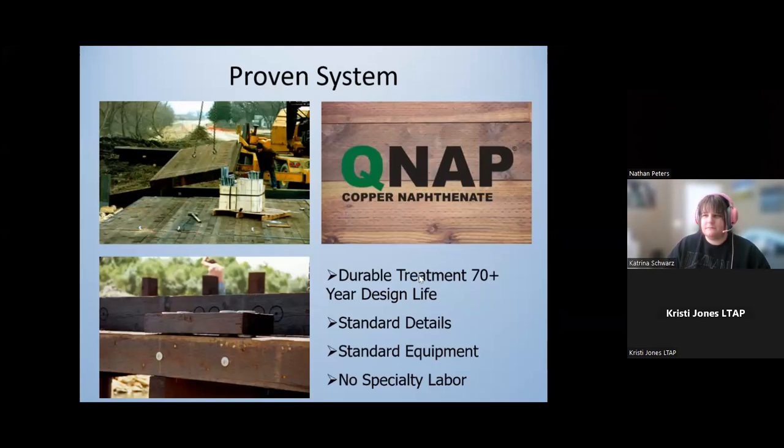So we're using standard details, standard equipment, and no specialty labor to install them. And these QNAP bridges and designs offer, in many cases, that 70+ year design life that we like to see, and that we hope for when we're dealing with clients and discussing this. So these are long-term solutions. With the timber, you get the aesthetics as well as the durability when you're using that QNAP treatment.